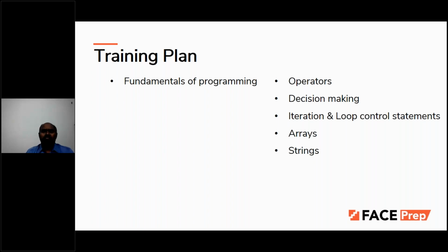Then obviously questions based on arrays and strings will require students to have strong understanding of operators, decision making, and looping statements. Now, once a student is able to cover these 5 topics, right, we can reasonably say that the student understands fundamentals of programming.